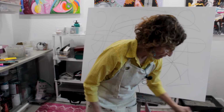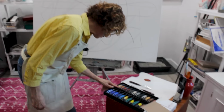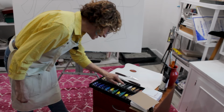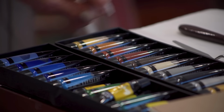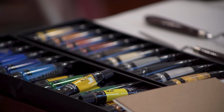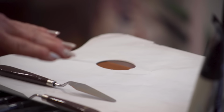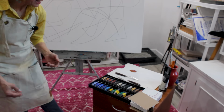Let's put on my glasses so I can see what I'm doing. We have an ochre, we have a gold, we have a lemon yellow, we have just a sort of generic yellow. What I'm going to do is take these yellows and come up with some base color that I feel is emotionally right for me right now.